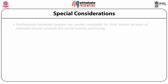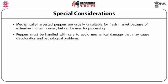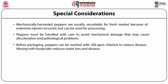Special considerations. Mechanically harvested peppers are usually unsuitable for fresh market because of extensive injuries incurred, but can be used for processing. Peppers must be handled with care to avoid mechanical damage that may cause discoloration and pathological problems. Before packaging, peppers can be washed with 300 ppm chlorine to reduce disease. Waxing with fungicides reduces water loss and disease.